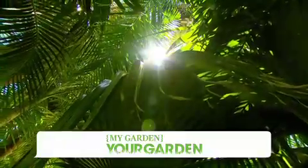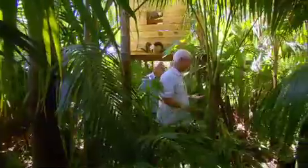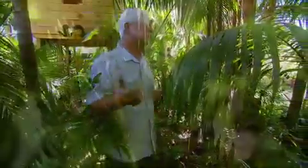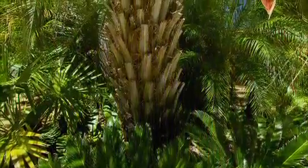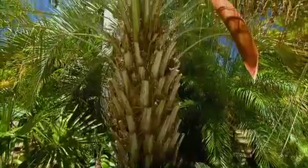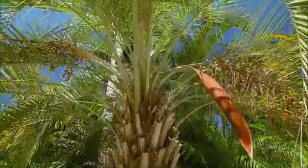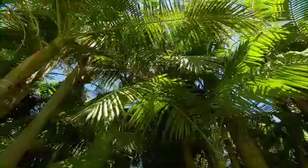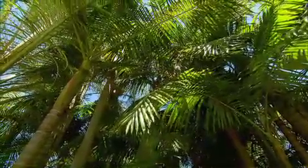Believe it or not, we're in suburban Perth, in the backyard of our Facebook friend, Garry Pike. Garry designed and established this exquisite tropical garden because, quite simply, he wanted a slice of rainforest in his own backyard. The garden now boasts over 120 different varieties of palms and cycads and feels like a true tropical paradise. In the height of summer, the garden can be up to 8 degrees cooler under this lush canopy.